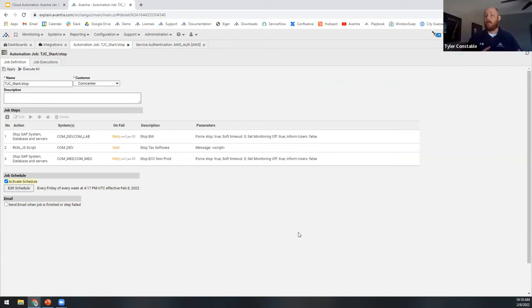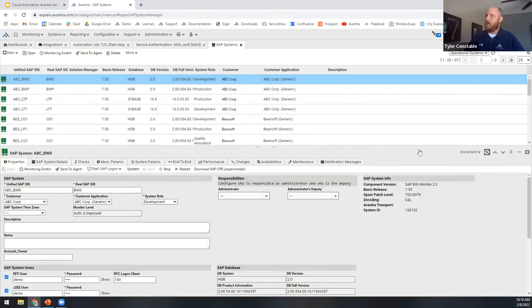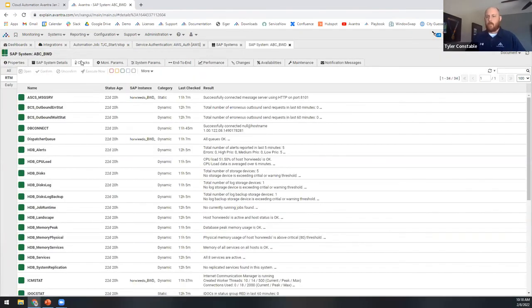We can also have it be trigger-based. We talked a little bit about such a scenario where there's not enough dialogue work processes, and we need to go out and start up an additional AWS server, an additional SAP application server. And really, those are sleeping, pre-built, ready to go. So where I need to go for this is, first off, I'm going to go look at some monitoring, right? So I'm going to go into a particular system. If you're not familiar with Avantra, essentially, I'm going in to look at one particular SAP system, and I'm looking at the real-time monitoring. So essentially, the health of this environment right now.